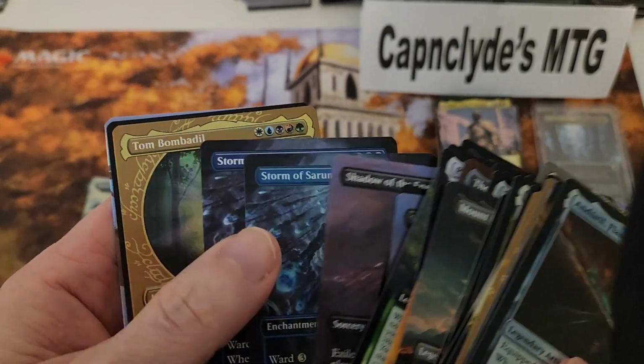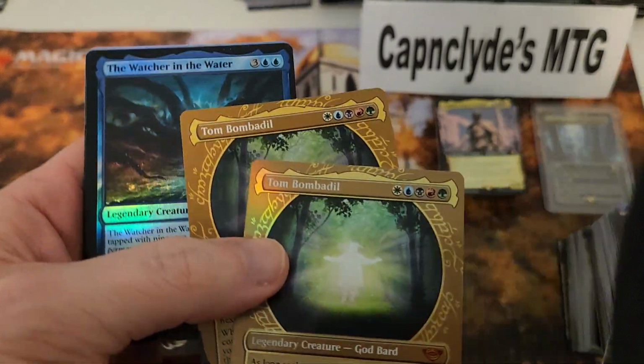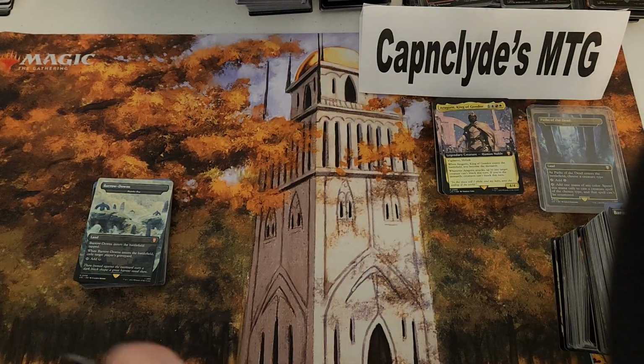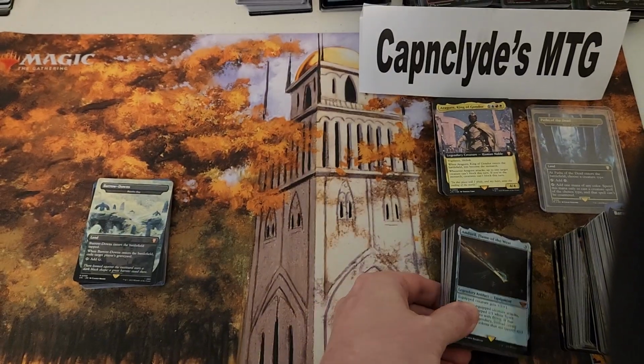A couple Shadows, some Storms. Only 2 Tom Bombadils. 1 is foil though, so that's kind of cool. A couple Watchers, 2 Witch Kings. So that was very interesting.